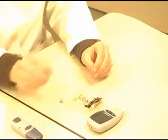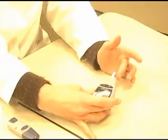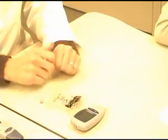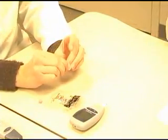Set the device down in a safe place, and then bring the side of your finger with the drop of blood up to the meter, and the drop of blood will be pulled into the strip. It's going to take about 7 seconds to give you your results, and during this time you can swab your finger with a cotton ball.